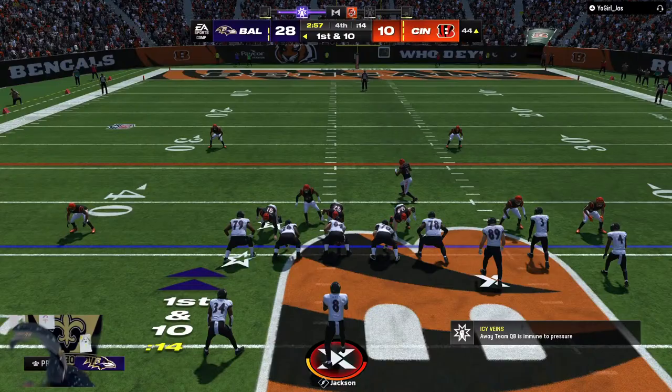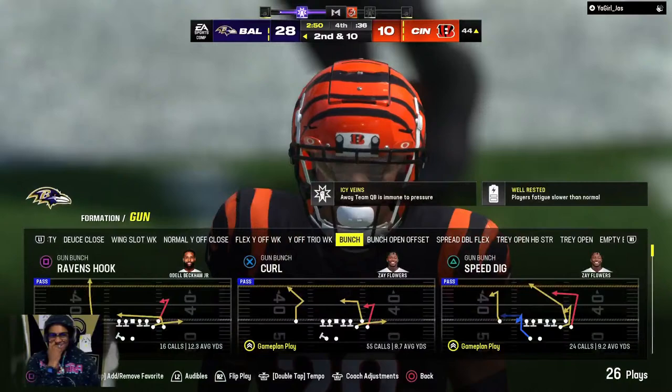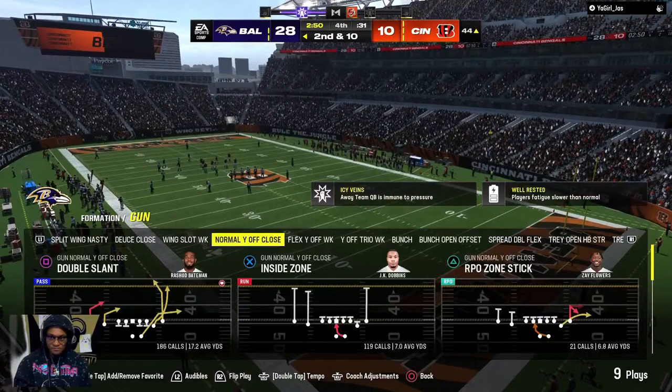Jackson on first down. No panic in his eyes. He tracked it from the moment it left the quarterback's hand, and that's just where he needed to be to knock it away. Second and 10.